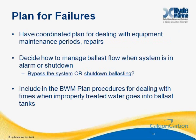Secondly, when making your plan, make sure that you plan for the inevitable failures. Have a developed section for dealing with maintenance and equipment failures. Decide how you want to handle system alarms and shutdowns. Do you want the system to automatically bypass itself and keep ballasting, or do you want the system to shut down? Allowing the system to continue to ballast will allow partially or untreated water to get to the ballast tanks. Shutting down the ballasting without a redundant system can create a slowdown or a shutdown of cargo loading and may even create a dangerous stability situation if the ballasting is not being closely monitored. Either situation can have a significant effect on the ship's operations and the ballasting process.